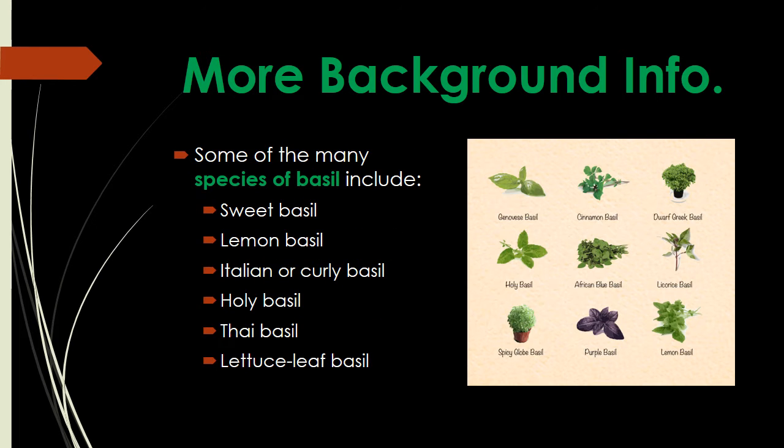All right, more background information. Some of the many species of basil include sweet basil, lemon basil, Italian or curly basil, holy basil, Thai basil, and lettuce leaf basil. Now, take a look at the picture. As you can see, we have 3, 6, 9 varieties shown here in the picture. So, if you're ever wondering what dwarf Greek basil looks like, well, now you know. So there we have it, ladies and gentlemen, even more background information about the one and only basil.